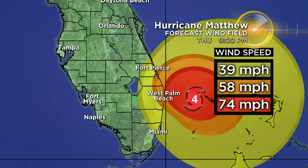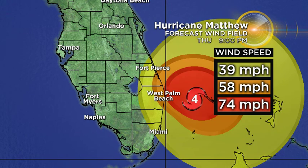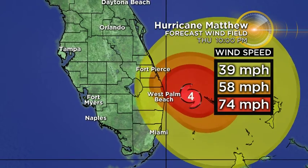So going into the future, as we head towards 9 p.m. this evening, we're seeing winds between 58 and 74 miles per hour for West Palm Beach. Notice that for the most part, Miami is seeing a couple of gusts around tropical storm force winds, but really for the most part, Miami-Dade County and Broward County are kind of dodging a bullet here. But when you get up into the West Palm Beach area, different story. The weather will deteriorate very quickly, West Palm Beach and north.